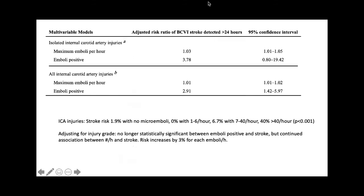They demonstrated that there was a stroke risk of about 2% with no microemboli, and then that stroke rate increased based on the frequency of microemboli per hour. So 0% with 1 to 6 per hour, 7% stroke with 7 to 40 per hour, and then 40% stroke risk with greater than 40 per hour.